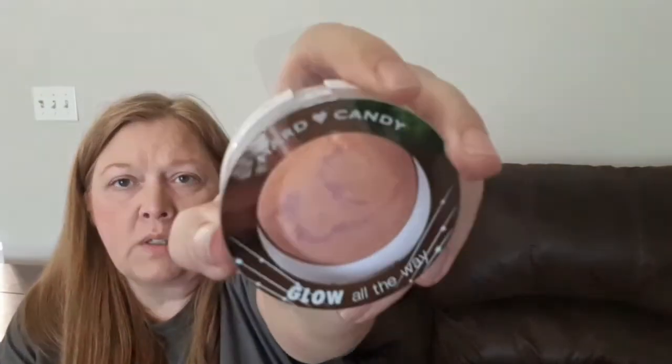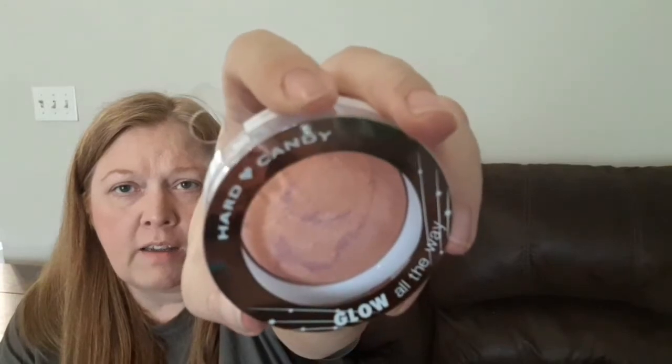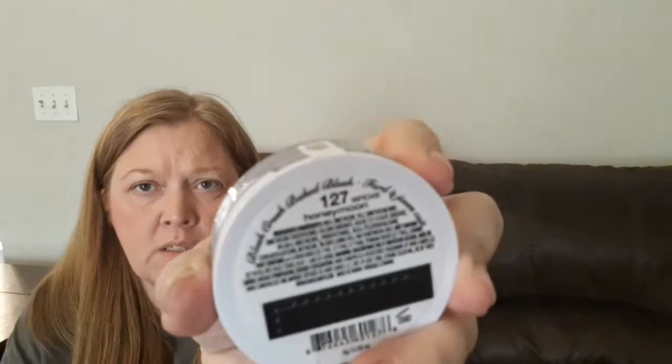And then I also found the Hard Candy Glow All the Way Blush Crush Baked Blush, and it's in the shade Honeymoon, number 127. So this one is really, really pretty. I really like that. And let's see, the back is 127. So anyway, I was excited to find that because, I mean, these are name brand too. You can get these at Walmart.